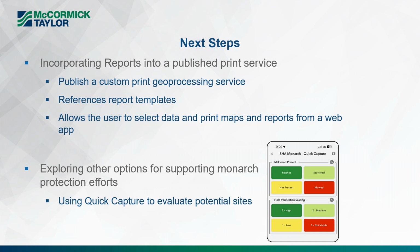I just wanted to give a quick plug for Quick Capture. It obviously doesn't work for the density of data we were collecting at most of the plots, but there's some other work we're doing for Maryland SHA, just trying to identify those plot locations. And in that case, I think Quick Capture, which we spun up and started using in the fall, actually worked really nicely. Much more lightweight and very user friendly, like, oh, I push this big red button, got it, that's awesome. So anyway, I think that's all I have.